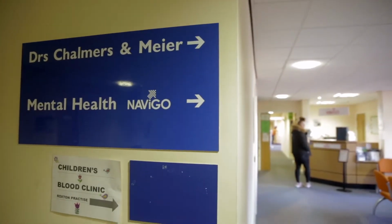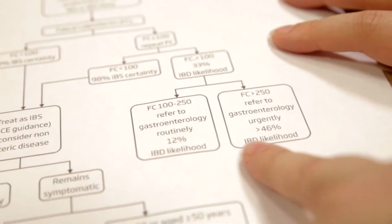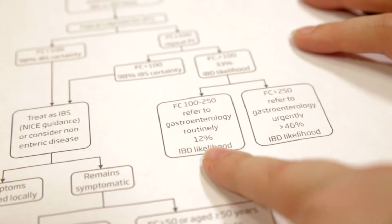The symptoms are very similar for IBS and IBD. And so it's quite challenging for a GP to understand whether that person needs to go to hospital, or whether they can be managed within a GP practice. And so by implementing this pathway, there's a step-by-step guide for them to understand how severe a patient might be, what they can do and how they can manage that patient more effectively.